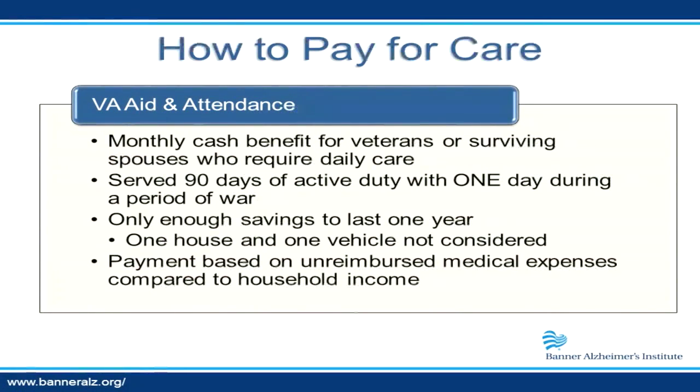It means that if the cost of care is more than the veteran's income, then the veteran would get the entire benefit. Application can be made at the local VA regional office, and be aware that it can take up to 1 year for a determination to be made. I always stress consider Googling aid and attendance, as there are numerous veteran advocacy websites that can explain this benefit, give you helpful information, and even help you do a practice application.